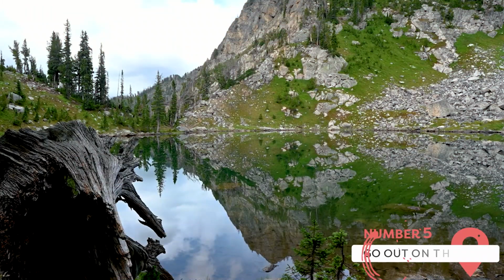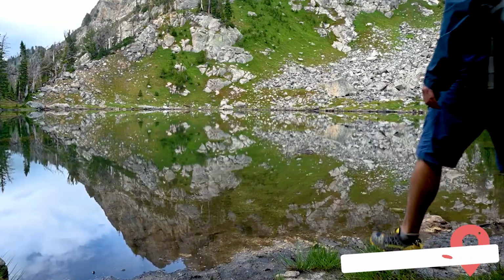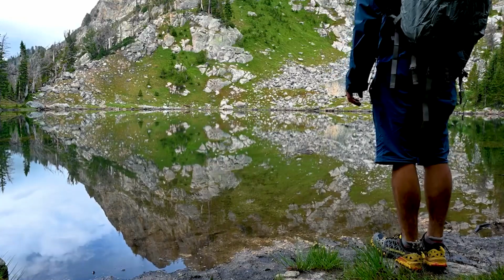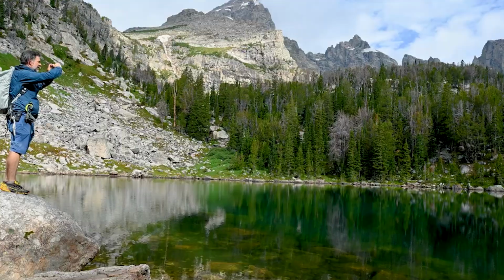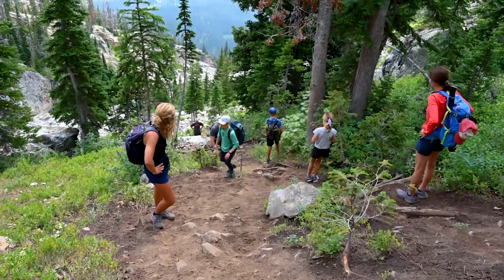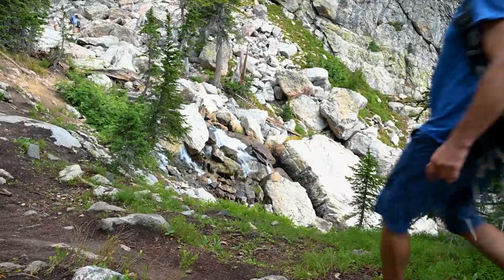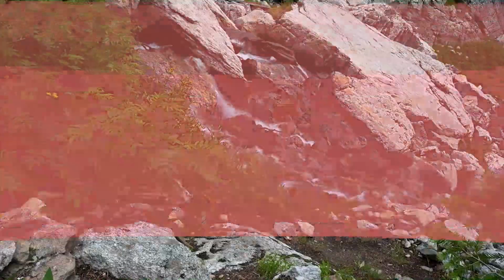Go out on the water. While hiking around the various bodies of water at Grand Teton National Park can be quite a bit of fun, getting into the water can also be a blast when the weather is appropriate. There are many awesome lakes that double as great swimming locations, including Delta Lake and Jenny Lake. If swimming isn't your thing, you can also explore these beautiful bodies of water on canoes, kayaks, and paddleboards, all of which can be rented.